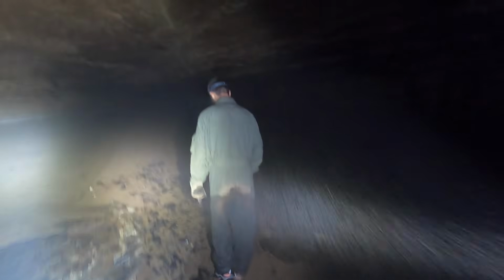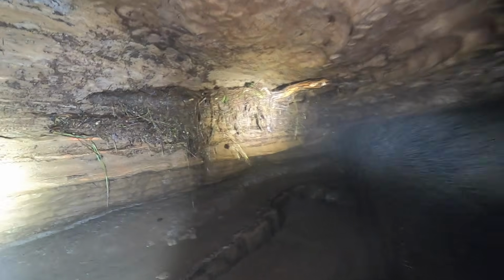Yeah, you can see where the water was right there not that long ago. Probably yesterday. That's recent.